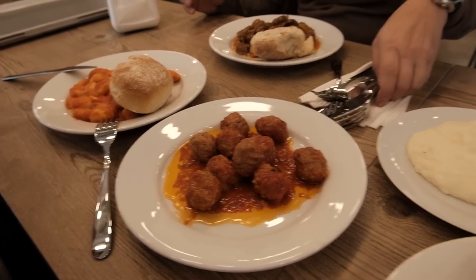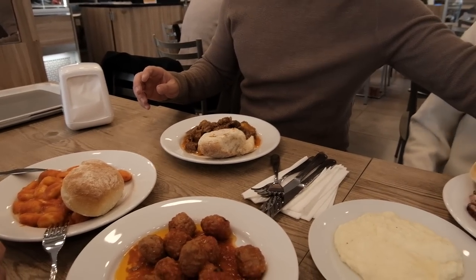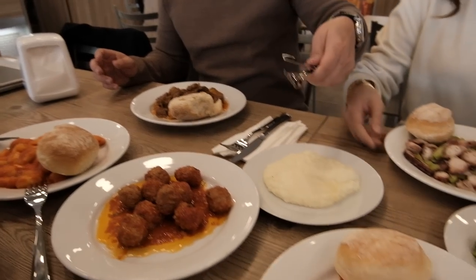Same kami ni Dylan ng gnocchi. Mommy got the pulpo. Daddy got the bulash, which is parang their beef. Beef ba, Daddy? Beef and potatoes? Yeah, but we'll just share everything.